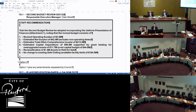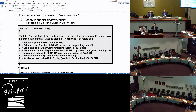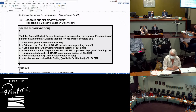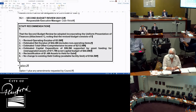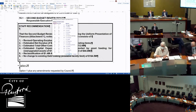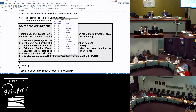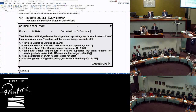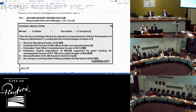Item 15.1, Second Budget Review 2021-22, attachments on page 171. Councillor Baker: Move the recommendation. Moved by Councillor Baker. Does it find a seconder? Seconded by Councillor, yes, happy to. Are there any other councillors wishing to make comment? If not, then I'll put that. Those in favour? Those against? I declare that carried.